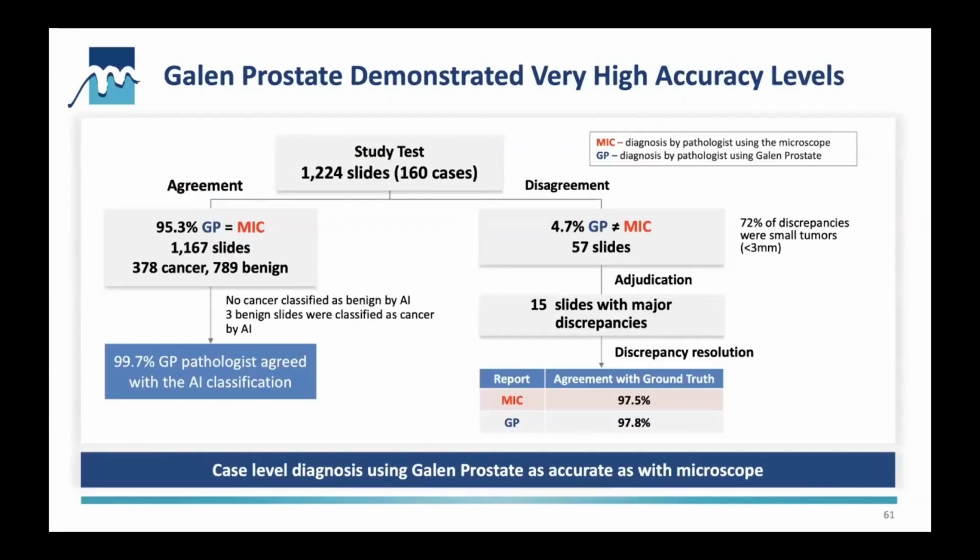The accuracy level remained very high, despite the fact the pathologists worked fast. 15 slides had major discrepancies, with most of them limited to small tumors. Regarding the AI arm, there was a 99.7% agreement rate between the pathologist and the AI classification.